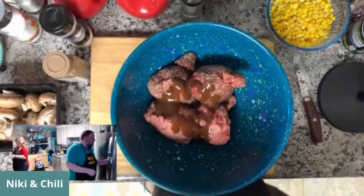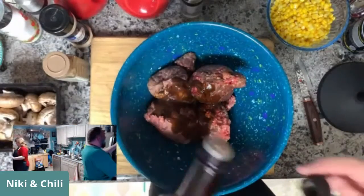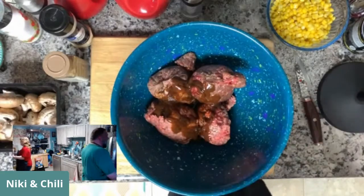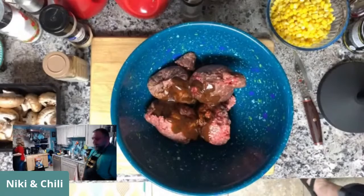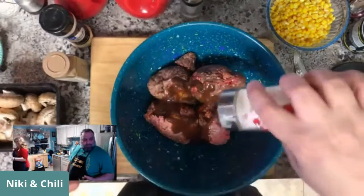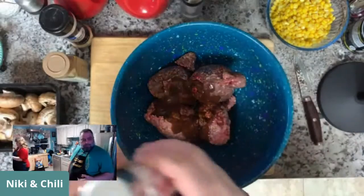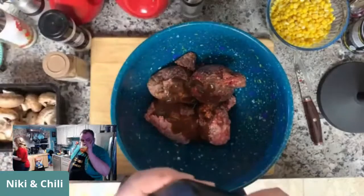I'm not measuring, by the way. You want some hot sauce, too? Roughly a tablespoon of Worcestershire sauce. A little salt, a little pepper.